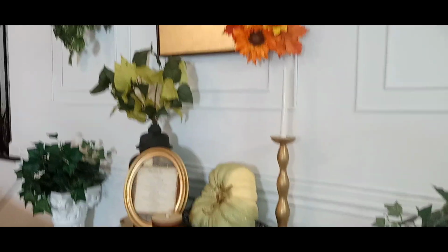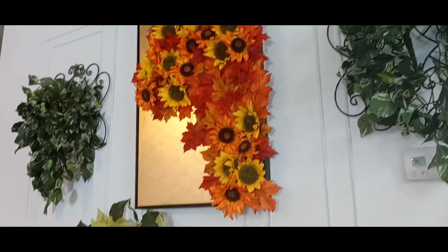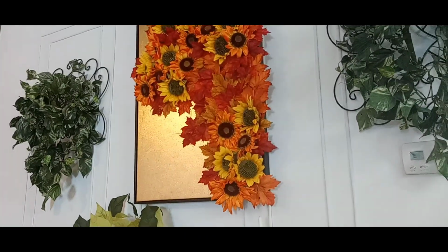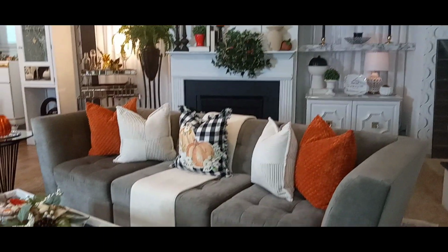And then this pumpkin, I had it on the fireplace mantle. I decided to put it over here, and I like it over here. And there is my DIY 3D canvas art for fall. And here are the pillows.